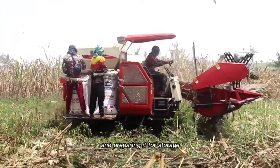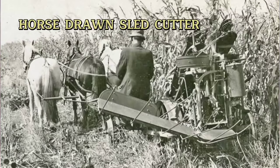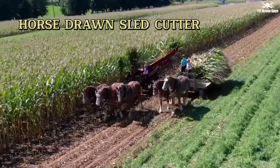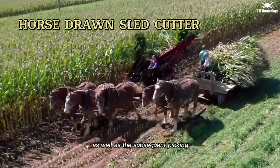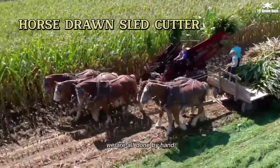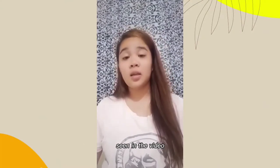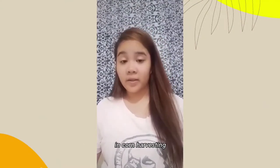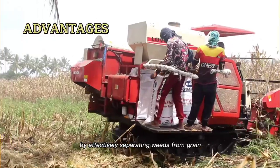It is a machine designed for harvesting corn and preparing it for storage. The earliest corn harvesting devices, such as the horse-drawn sled cutter, severed the stalk at the ground. The binding of the stalks into shocks for drying, as well as the subsequent picking, husking, and shelling, were all done by hand. You will probably notice the advantages seen in the video in corn harvesting.